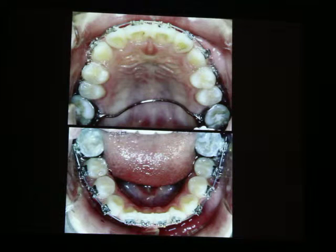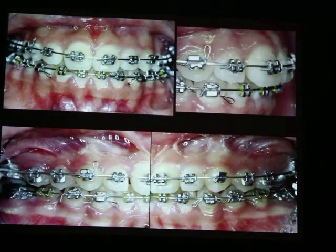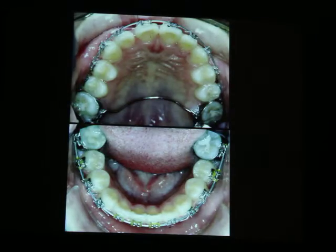But leaving the patient slightly in a class 2 occlusion. Yeah? Don't over-treat the patient to a class 1. So it's good to leave a slight class 2 tendency, yeah? Because she was class 3. Okay? So the final result was, I think, very good.